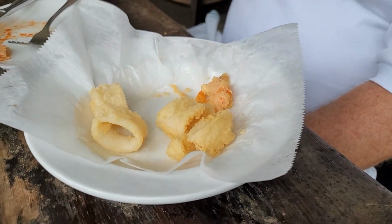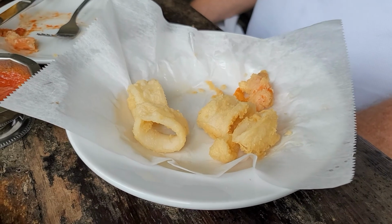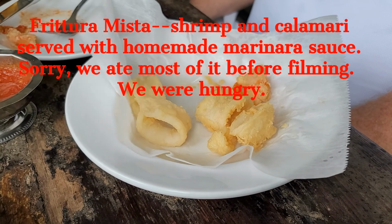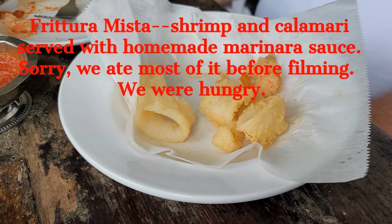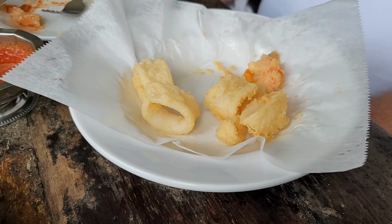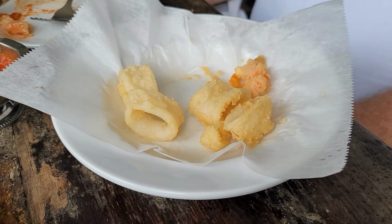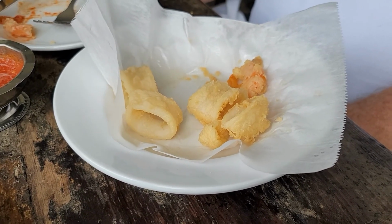So here at Molto, we started with, I think it was called Frutita Misto. I could be wrong about that. And I didn't think to video it until after we got halfway through. It is calamari and shrimp that is sort of deep fried, delicious, everything to perfection. So it's just a nice Saturday afternoon.